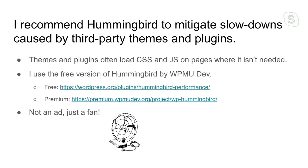One thing that's hard to avoid when using WordPress itself, not using WordPress in a decoupled architecture, is that third-party themes and plugins often load CSS and JavaScript where it isn't needed. That's going back to the idea that if you only need some CSS on one page, only load it on that one page. But plugins are often loading it on every page. So I use a plugin for this that I would recommend.